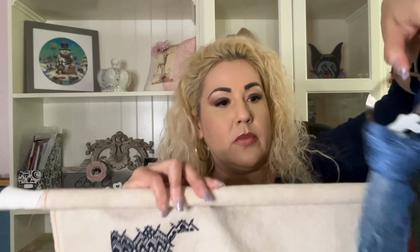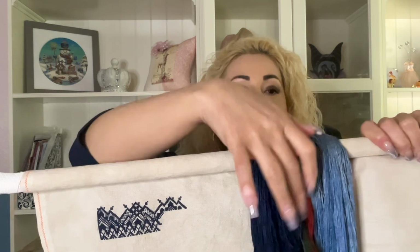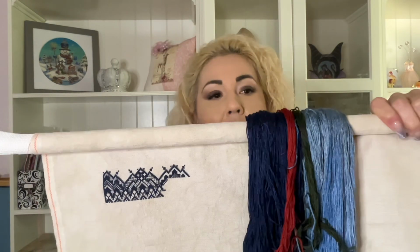And I think that will look really nice on this fabric. So let's see if I can show this to you. So far I have the dark green in, or I'm sorry, the dark blue. And I only need a little bit of the red and a little bit of the dark green because the majority of it will be the dark blue and the light blue.